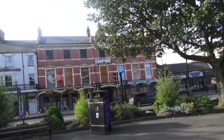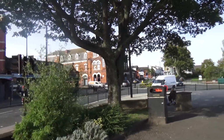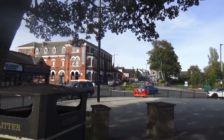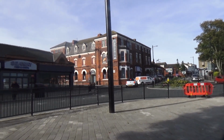So we're getting more into the core part of Cleethorpes. I'm going to come to the pier in a minute. Quite a few fish and chips around here. Live music up there.